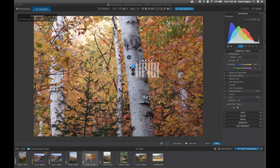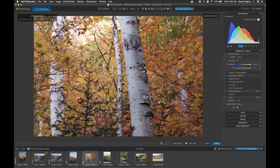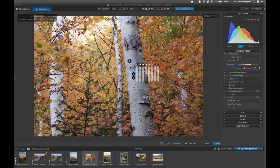No. Todd, interesting question. Outside of the photo being worked on. Well, I think you can click on a control point and drag it outside of the image, but I don't think it actually does anything. No, in fact, at least in PhotoLab, it sticks to the edge. It doesn't let you take it out of the actual image area.